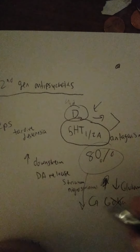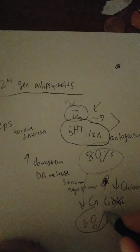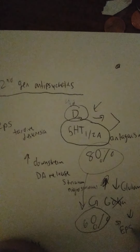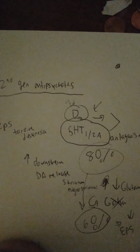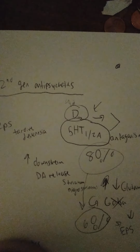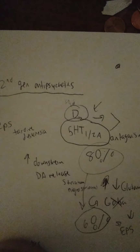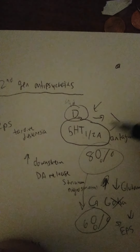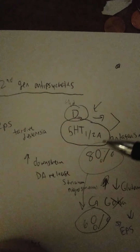So that downstream antagonism and release of dopamine is actually going to mediate this 80%. It's going to make it fall down to roughly 60% as a good therapeutic window. And as that falls, you're going to see fewer instances of EPS. At least that's what the literature is reporting. Now, there are significant cases of EPS with second-gen antipsychotics. This is just one potential mechanism by which this uncomfortable side effect, which affects a large population of people taking these drugs, can be helped or not experienced, due to the dual competing role for where dopamine is going to occupy your brain.